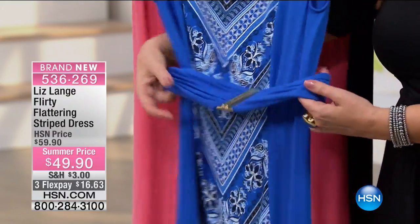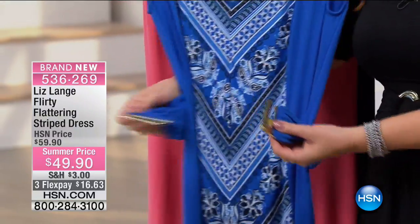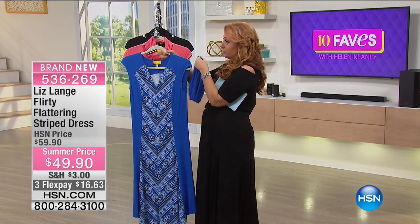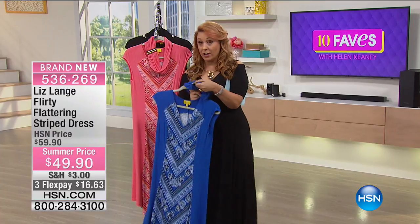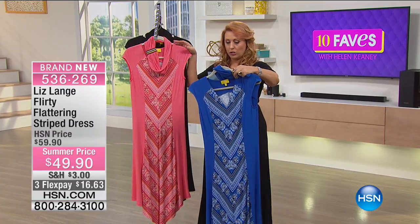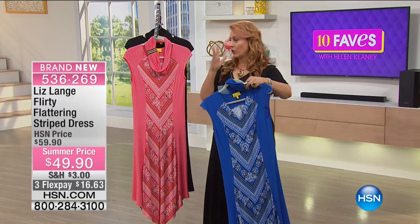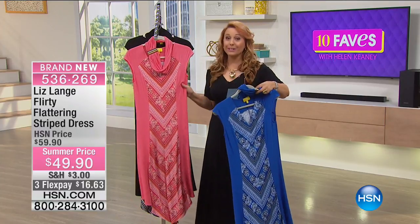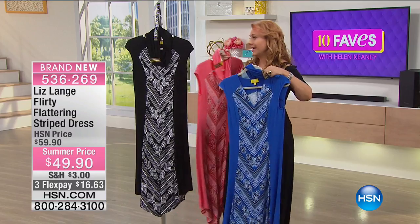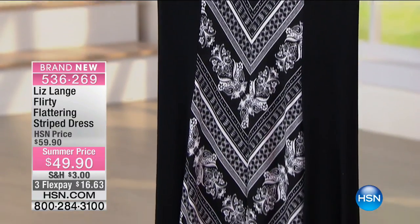Really super soft, and by the way, let me show you the best part about this belt. Look at that, it's got stretch, stretch, stretch. Or you don't have to wear it. If you decide you don't want to wear that, you don't have to. I've got three different colors: the blue, the coral, and the black. This is called the Sapphire Multi-Element Stripe. This is the Coral Multi-Element Stripe. This is the Black Multi-Element Stripe. Yeah, black, coral, blue. I'm going to stick with that.